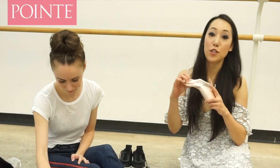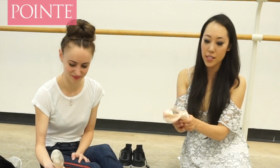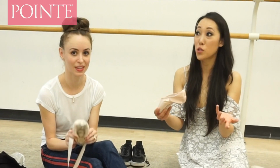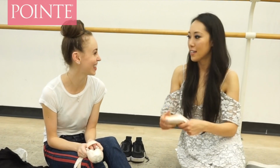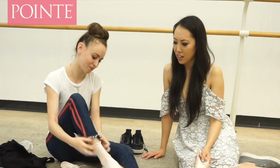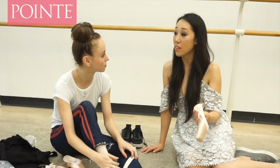She doesn't really do much except cut out half the shoe. And then she steps on the box, so the box is really soft. And then she sews on her pointe shoes with dental floss. And that's about it. She's super low maintenance and super easy to work with. Thanks. Yeah, and her feet are really low maintenance too because she doesn't get blisters. Nothing. It's gorgeous.